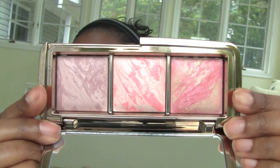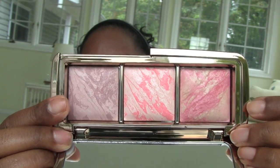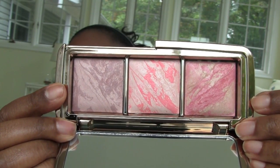This is the blush palette, and I have to check this out. You have 3 colors in here. The outer colors, I think, are the ones that are always available individually. Mood Exposure is right here, and Luminous Flush right here. And in the middle is Incandescent Electra, and that's the one that is new and isn't available individually, or individually sold by Hourglass.